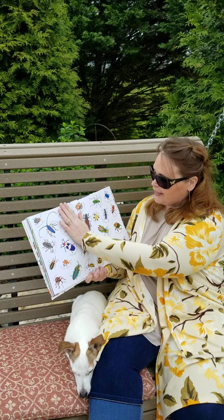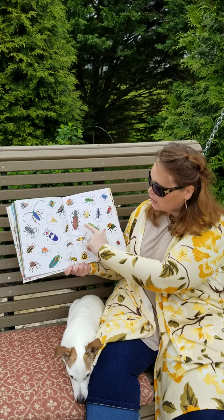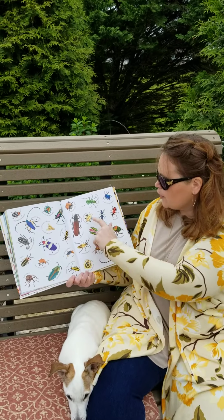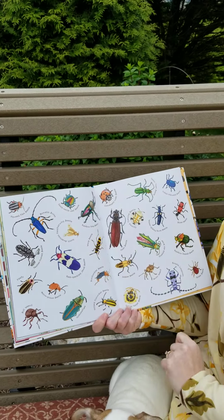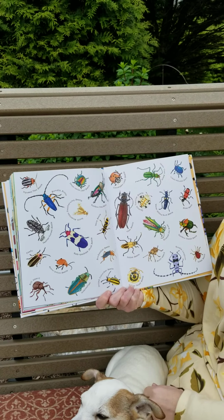The end. And here's all of the different ones that we talked about. We have that large Titan beetle. We have the blister beetle, the green tiger beetle, the pygmy flea beetle that can jump, fireflies. Soon we'll be seeing those at night around here.